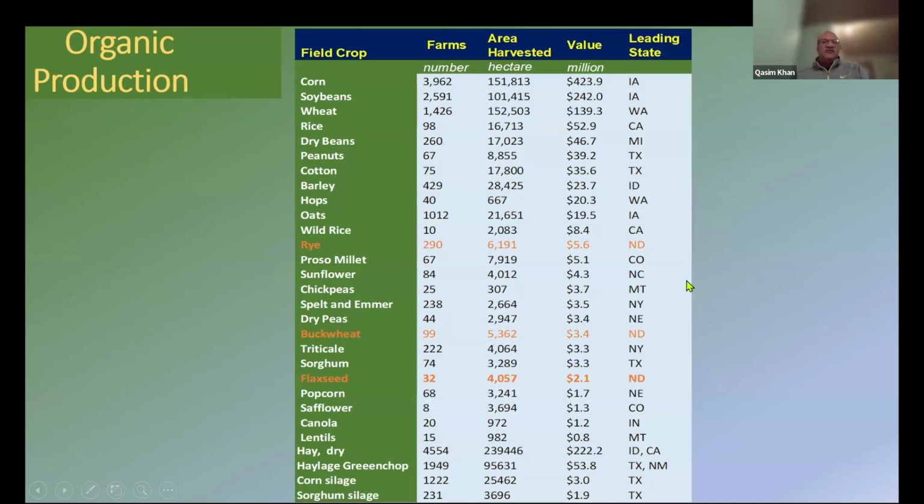I just put this list of organic production crops that are important. These are the crops and how many farms are growing that particular crop, the total hectares of land, the total value in millions, and the leading states. If you look at this orange color, rye, buckwheat, and flaxseed, you can see North Dakota is really doing well, and buckwheat is an important crop. Small grains also, oat, wheat, and peas are all important crops for the farmer here.